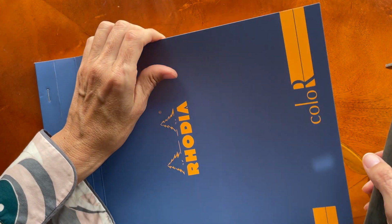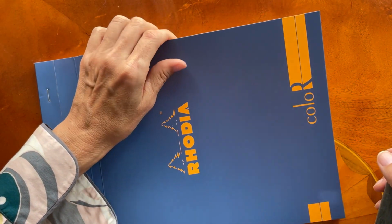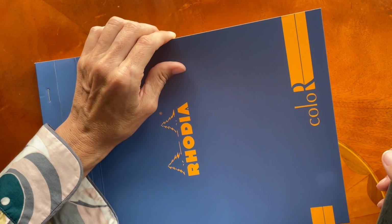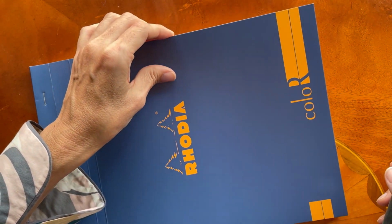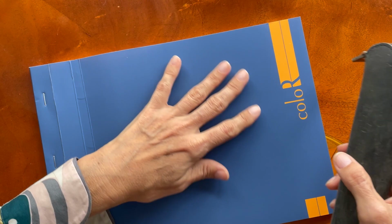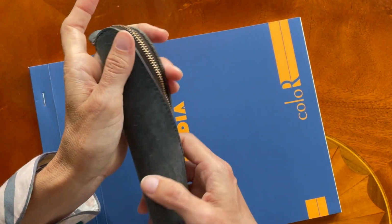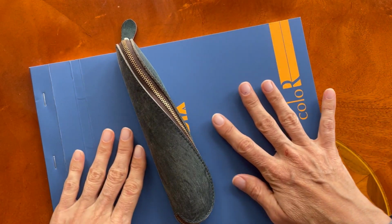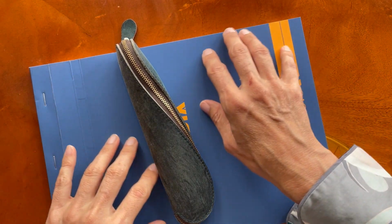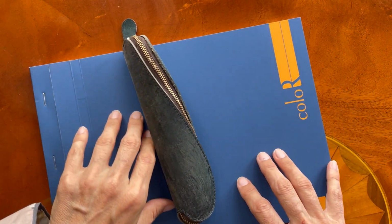And my notepad with the plasticky cover. And so there will be some whispering as well, so nice, easy, relaxing.